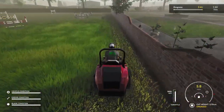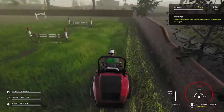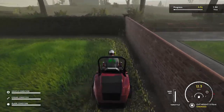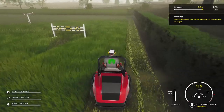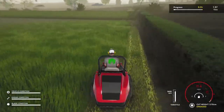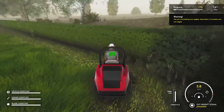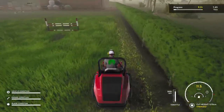I think they hit the brick wall. Oh, I'm overloading. Oh, shit, I've overloaded the mower. Bullshit. I've got a Toro. Thank you very much.